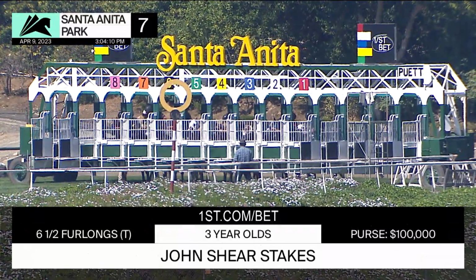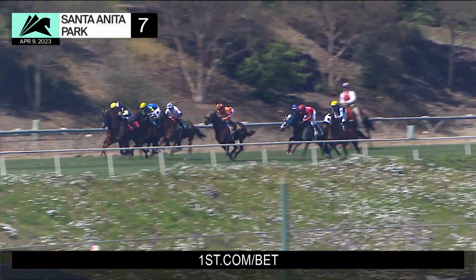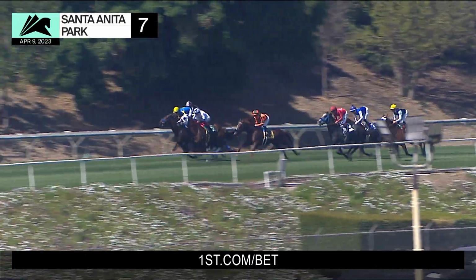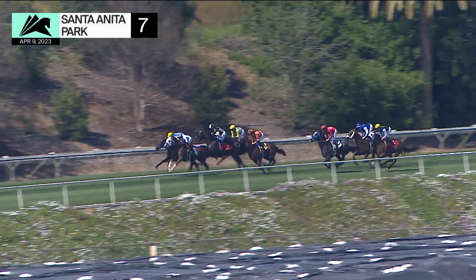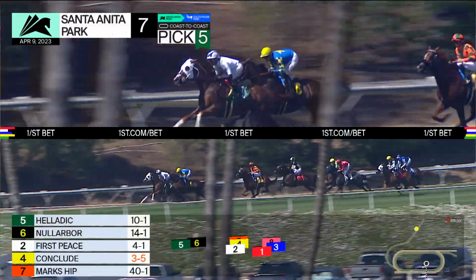They're in the gate. And they're off. Smooth start for the favorite Conclude. Halatic is a little bit quicker down the hill. And Nullarbor is also flashing plenty of speed, second.